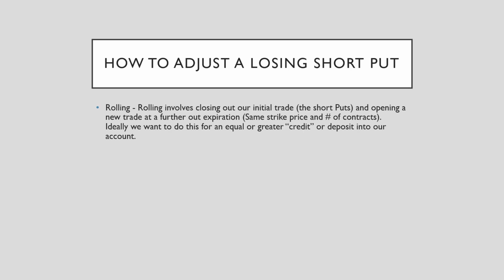The first technique is rolling. So rolling simply involves closing out our initial trade, the short puts that we entered to begin with, and opening a new trade at a further out expiration. So we use the same strike price, and going back to our example, that would be the 95 strike price, and we use the same number of contracts. So if we had opened 10 contracts initially, we would stick with the same number of contracts. We would roll, same strike price, same number of contracts. And we want to do this ideally for an equal or greater credit or deposit into our account.